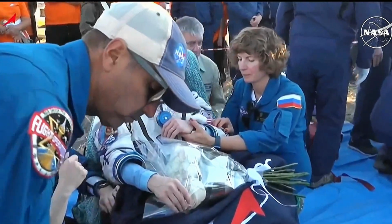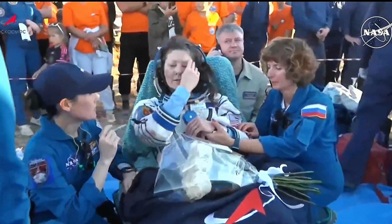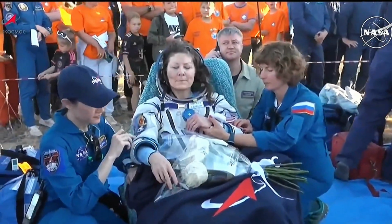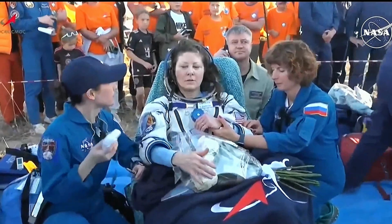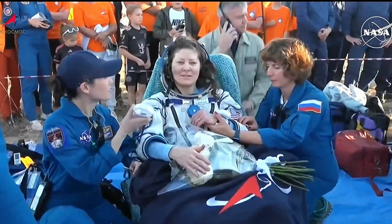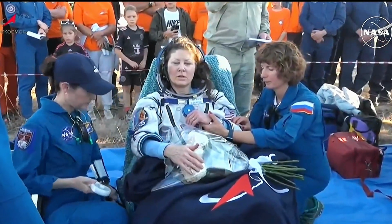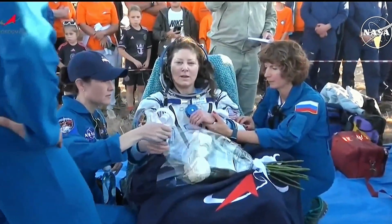Within the next few minutes, these three crew members, having conducted a perfect entry and landing on the steppe of Kazakhstan, will be carried in their chairs into this nearby inflatable medical tent to get out of their Sokol launch and entry suits and into more comfortable clothing.